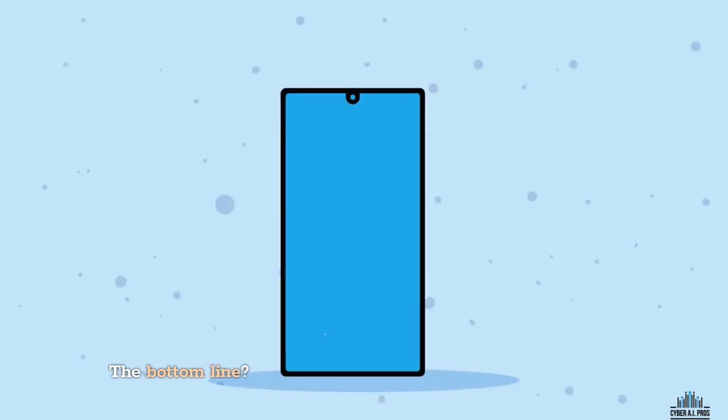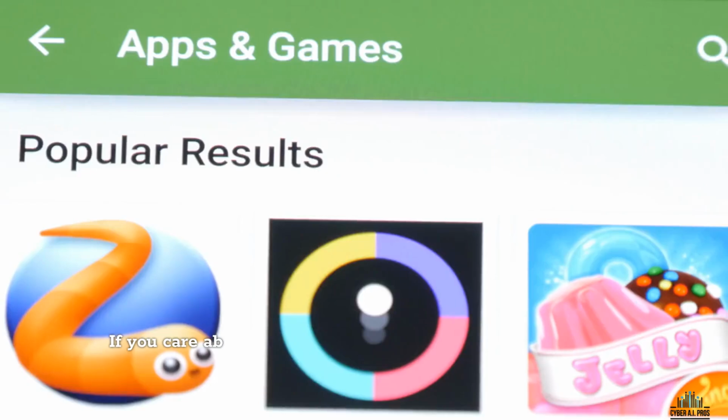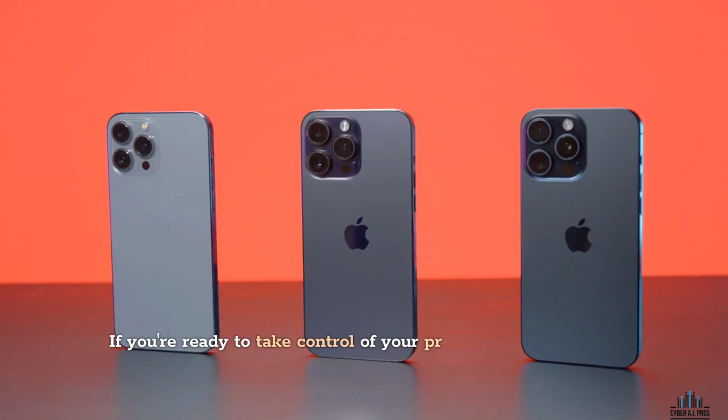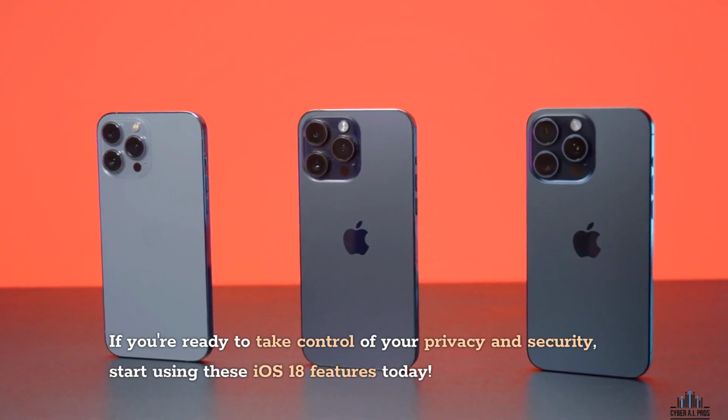The bottom line? Apple is doubling down on privacy and security with iOS 18. If you care about keeping your data safe, these features are game changers. If you're ready to take control of your privacy and security, start using these iOS 18 features today.